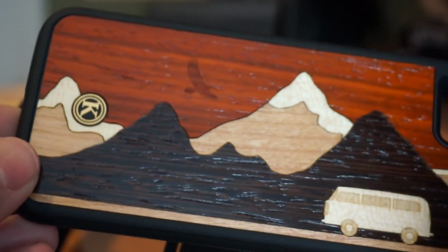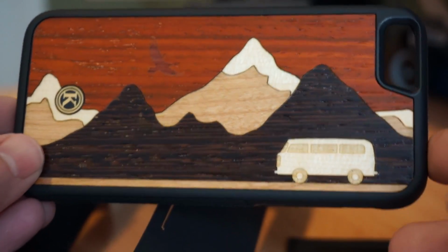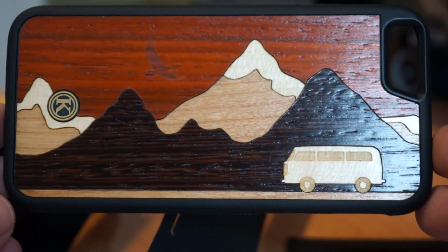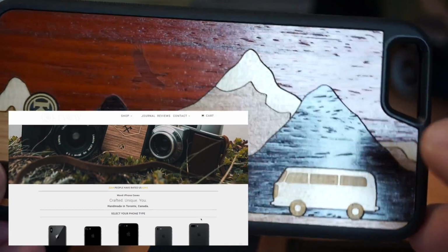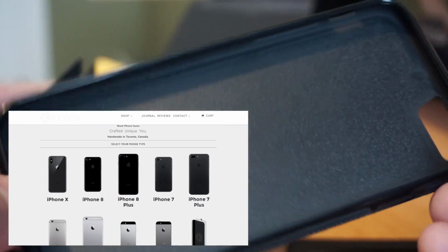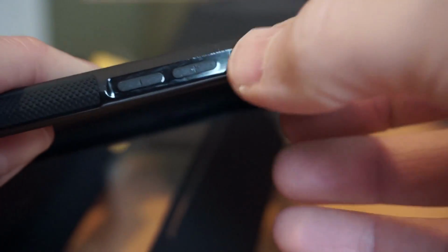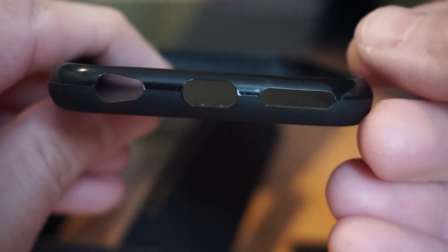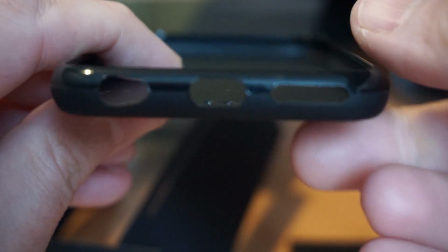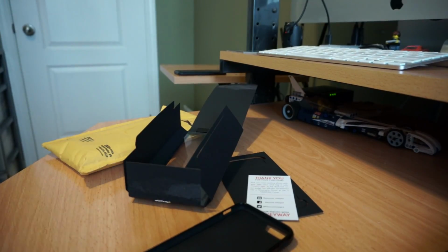So let me pop my phone in this, and I'll show you what it's like. Now this one is designed for iPhone 6s, but they make them for 5, 6, 7, 8, and X, and all variants of that. All buttons are covered with rubber. So you have volume up, volume down, lock screen, nothing on the top. Bottom has the cutout. So for this one, it does have the headphone jack cutout, a lightning cutout, and speaker. Let me pop my phone in, and I'll show you what that's like.